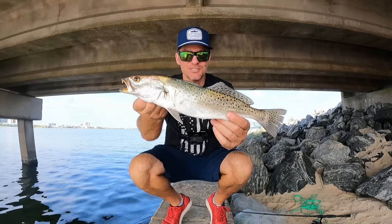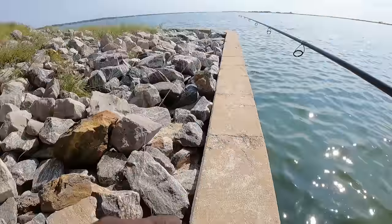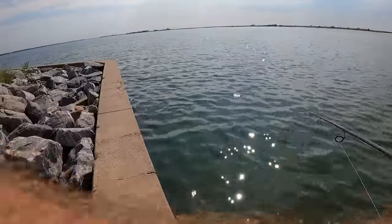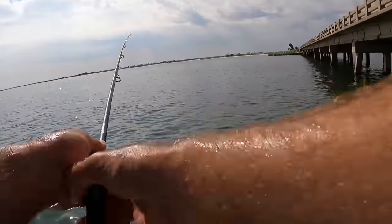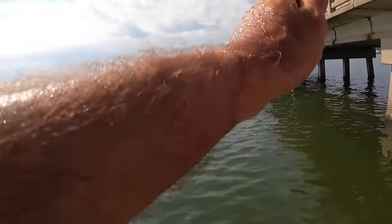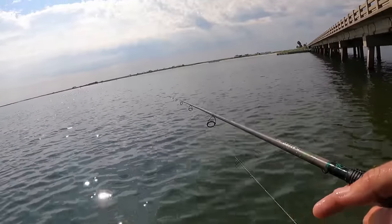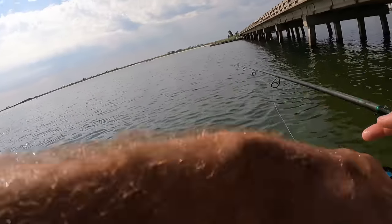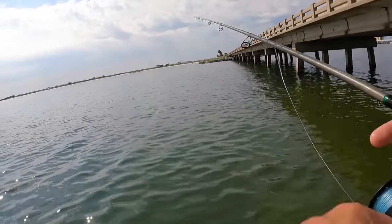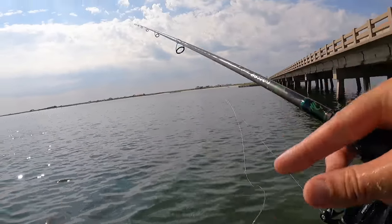And I haven't fished here in so long. Let's try to get back on another fish. That was encouraging right there, okay? That was very encouraging. Got us a nice keeper trout right off the bat. How about that? Got to get away from these needlefish though, man. These needlefish are fierce. He's already got it. Oh, look at this. There's so many needlefish here now. That might become a problem.